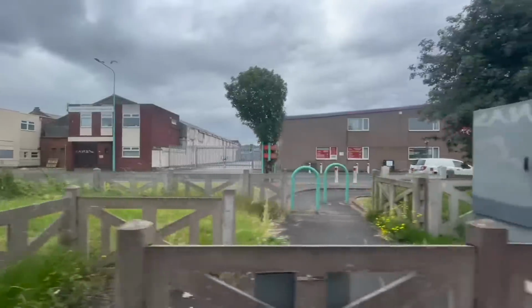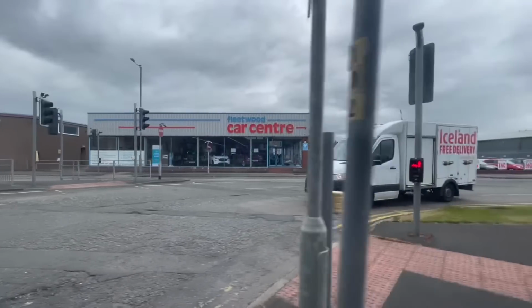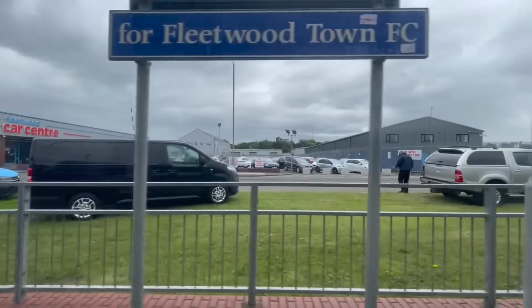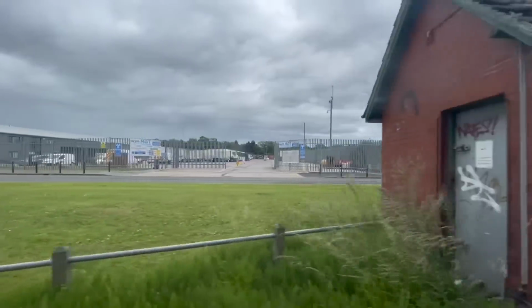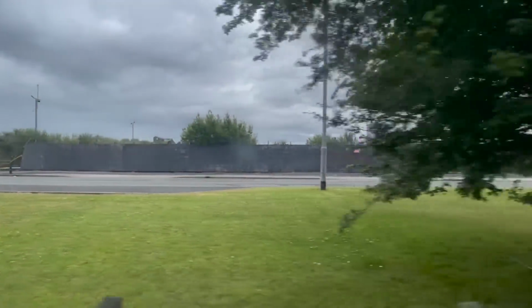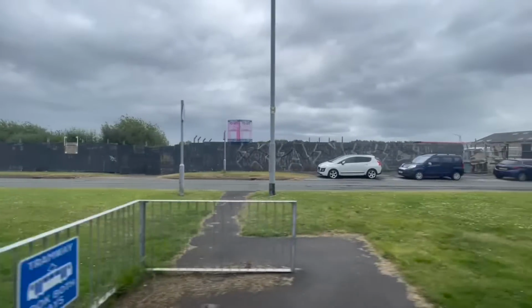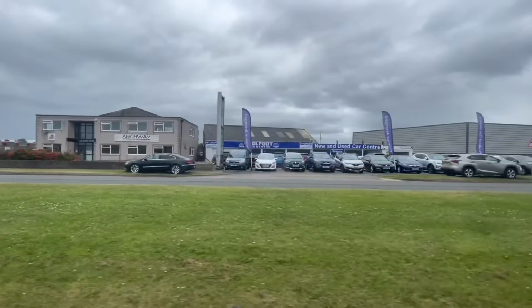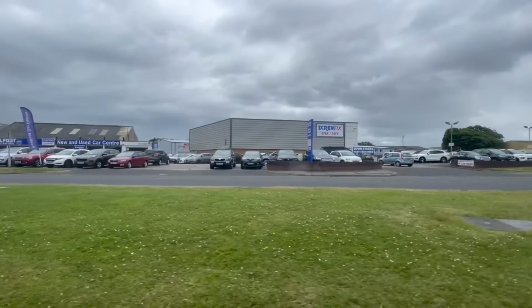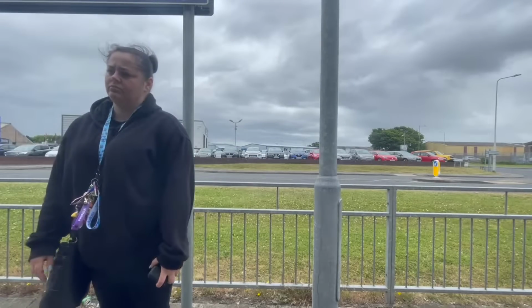This section of Fleetwood is looking towards where the docks would be on the other side of here. Fleetwood Car Centre there. That's a massive place there. Over the road there, I'm not sure what was there before, but it's a massive area of land. Like I say, it's quite industrial around here. There's like a bus yard there, travel company, another car dealership, Screwfix there. So the Affinity Outlets are just the other side of here.